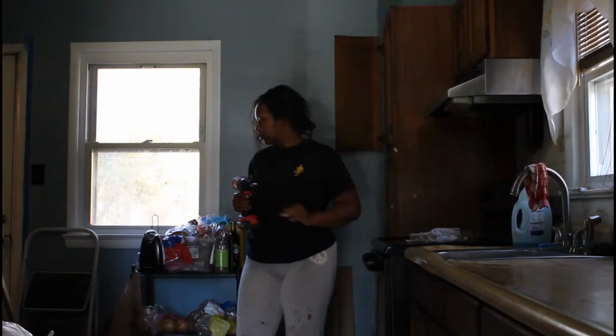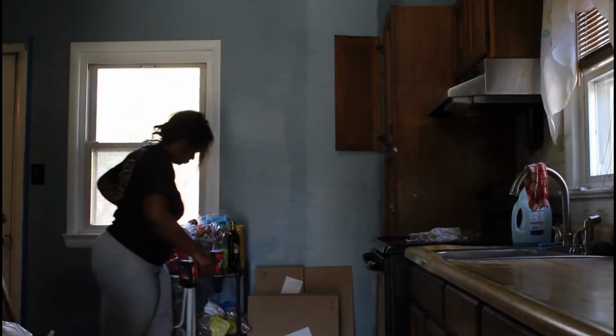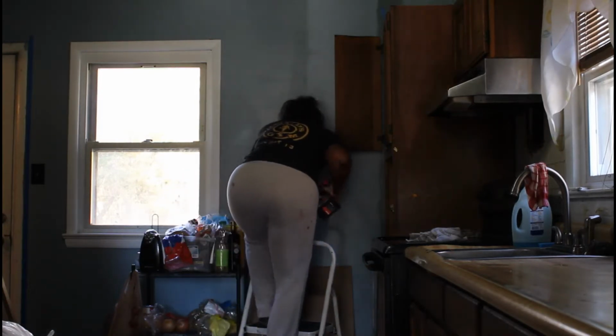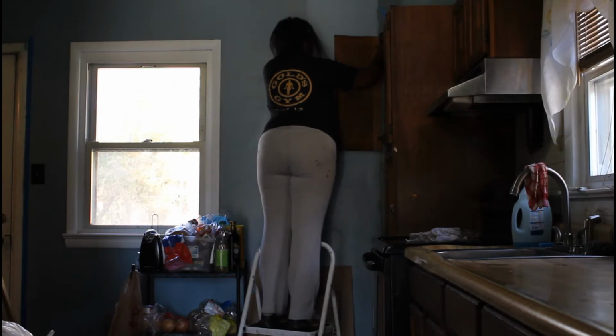Okay, so now I'm moving on to the upper cabinets. I don't know why I am getting up this step ladder like a senior citizen, but hey, it is what it is. So I'm just going to continue handing those cabinets to my nieces.